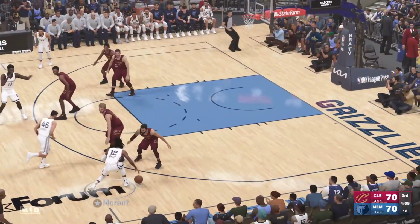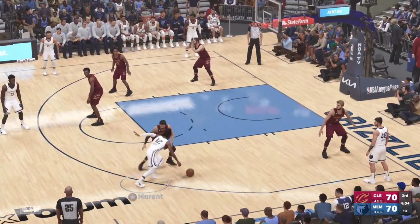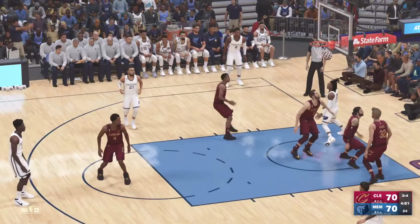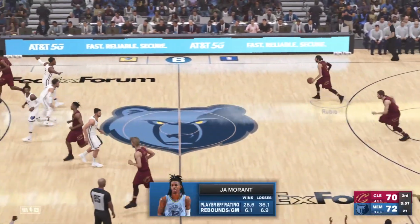Tied 70-70 here, 4 minutes to go. Morant 1v1 from the right wing. Now he'll try to get around, and he does, and he'll lay it up and in and easy. Rubio got beat 1v1 on that particular play.